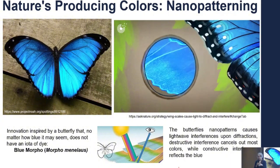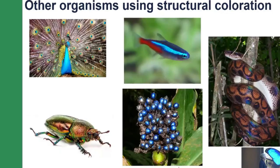And here is some examples of structural color in nature. You have here this beautiful peacock that has multiple colors on its feathers, but also here on the little eye of the peacock feather, you have this little fish as well that has similar structural colors. This beetle here, structural color coming from self-assembly in chitin inside the insect shells here. You have these fruits here, or the snake as well here.